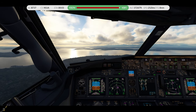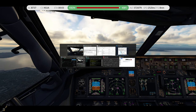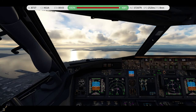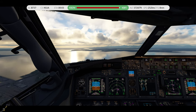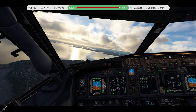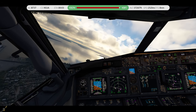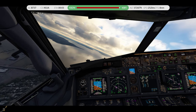Eight miles out, let's go gear down. Flaps 15. I'm going to turn left. Left base right now. There she goes, maybe. Just thinking about it. There we go. Nice, seeing what LNAV and VNAV can do. Put it to the test.